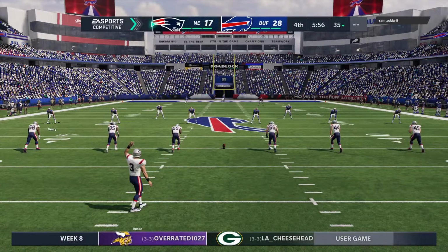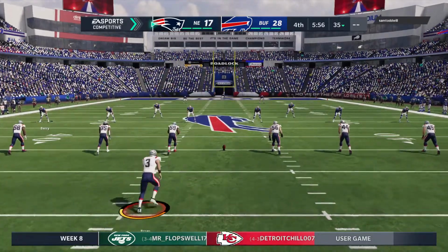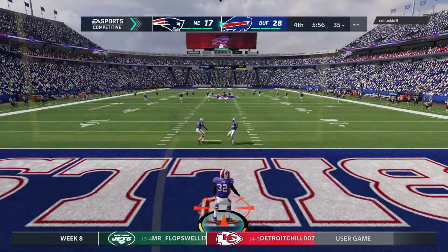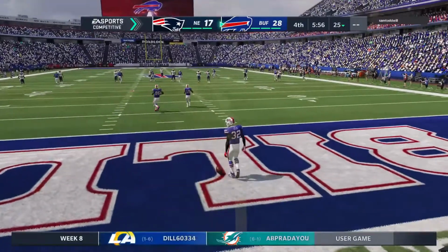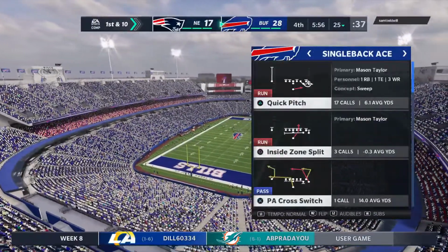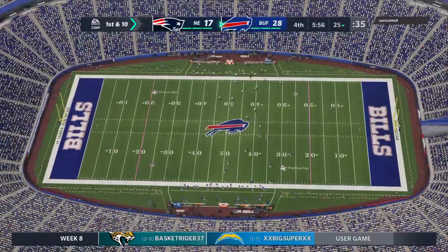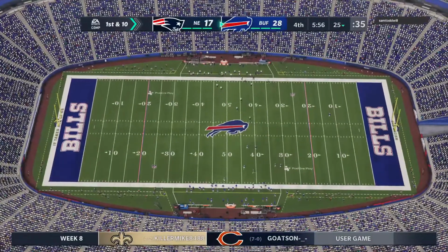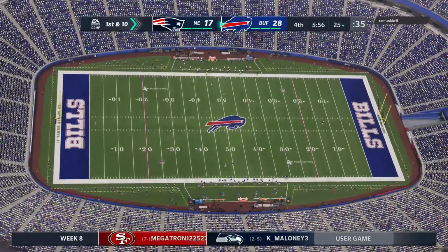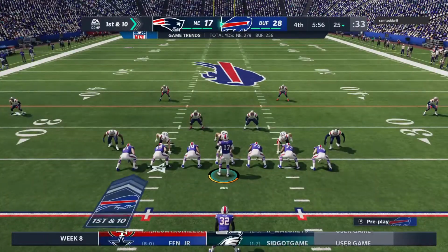Aldrich Rosas set to kick off. Now after the touchdown, here's Rosas on to kick it away. Taken about 7 yards deep, and it'll come out to the 25 as he will not attempt to return. 25-yard line. Buffalo offense ready to go for their next drive.